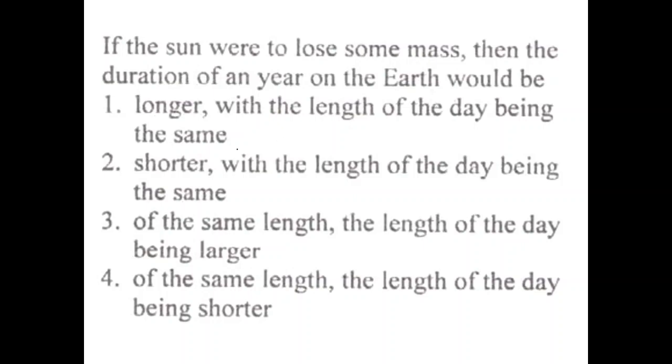Year on the Earth will be shorter, with the length of the day being the same. Year on the Earth would be of same length and the length of the day being larger. And year on the Earth of same length, the length of the day being shorter. To understand this, first I'll not tell the answer now. First, let us look at a few things to answer this question.